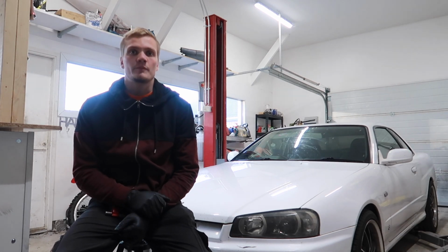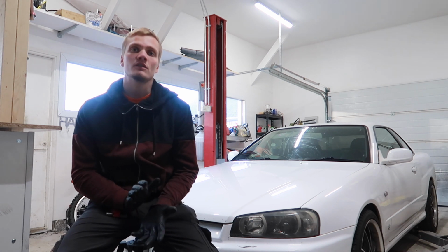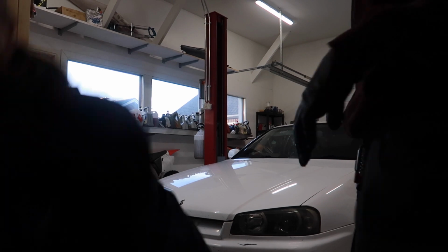We are going to make the Skyline a bit stiffer. We decided that we are going to put some BC coils on it. We ordered the BR type coilovers, BC Racing.